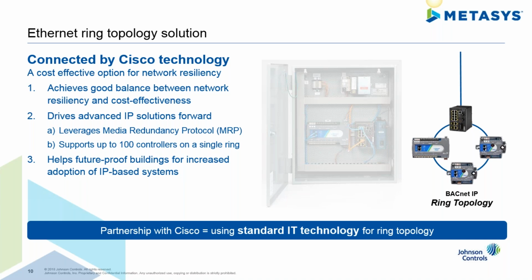Chris, great summary. Thank you for introducing ring topology. So let me just summarize the high points that we discussed. Ring topology is standard with Cisco switch technology. So there's nothing being introduced here that is bleeding edge that somebody would be a guinea pig testing out. These switches are all standard Cisco switches. Nothing here is proprietary to Johnson Controls or anybody else.